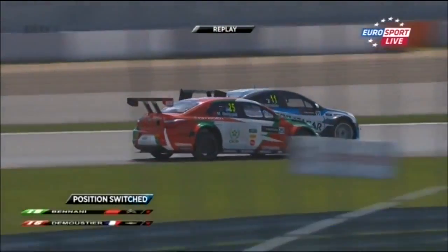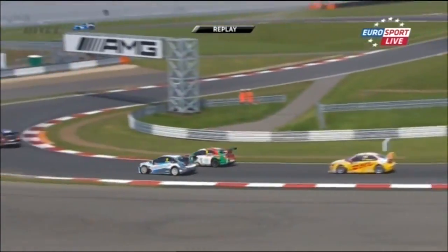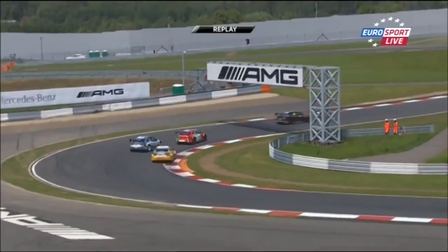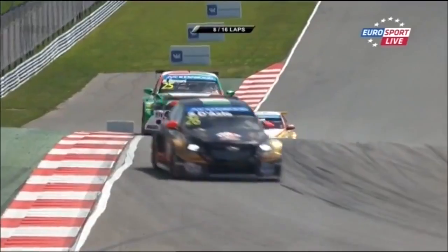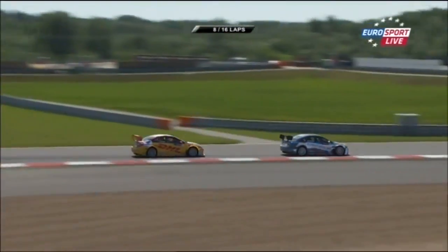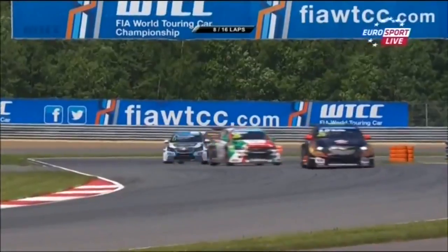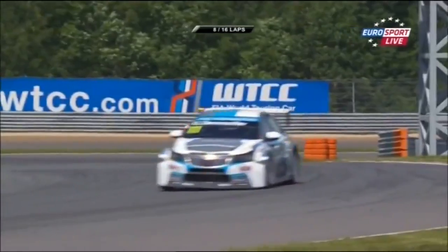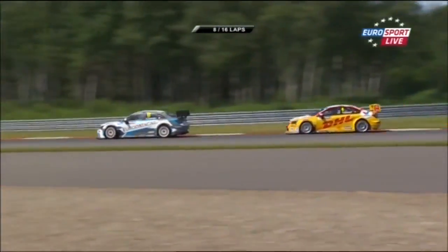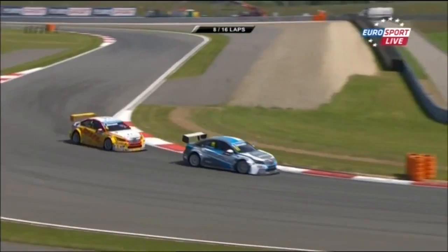Benani up the inside of de Moustier. A change now for 15th place. Stefano D'Aste in front and Tom Coronel behind. So this is a 4-way battle with D'Aste currently in 14th. Long gap from them up to Ricard Rydell, though. He's 2.5 seconds further up the road. See if Coronel can make any inroads on fellow Chevy driver de Moustier. Talking to Gregoire's engineer a little earlier.